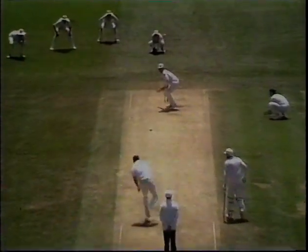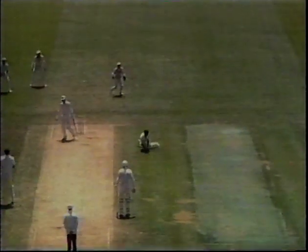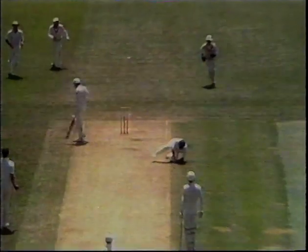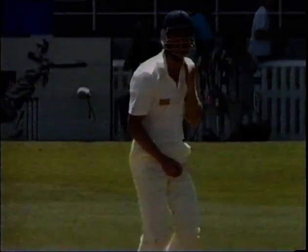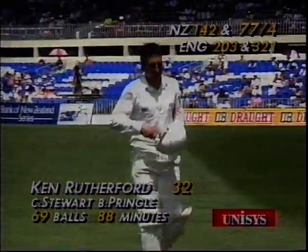He just seemed to prod out at it, didn't he? Held back on it. Oh, it's off the top of the bat. Top of the bat. And a good reaction by Stewart, who went very quickly to his left. But it just held a bit, and Rutherford played it too far in front of him, didn't he? Yes, he did. So New Zealand 77 for 4.